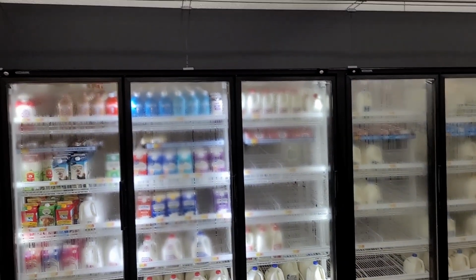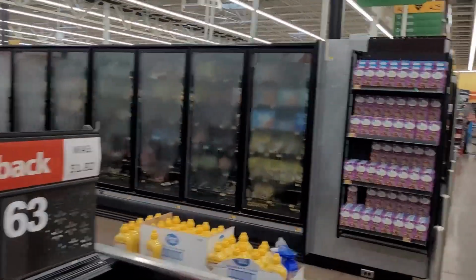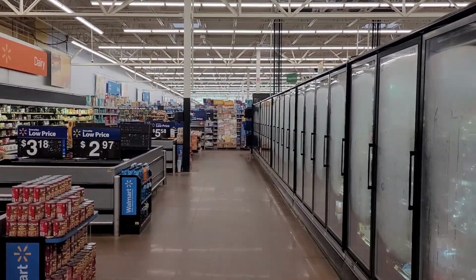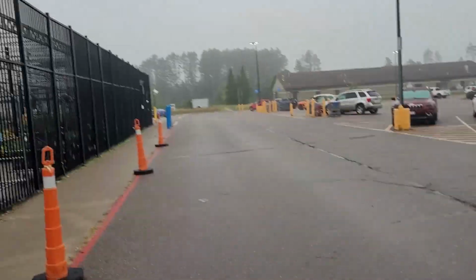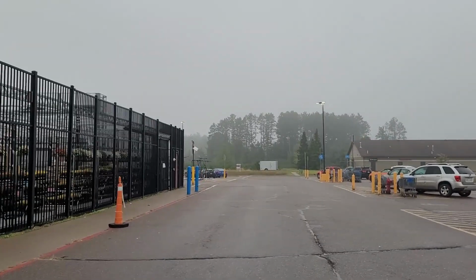All right, I'm in Woodruff. What's the deal with these Walmarts? All these Walmarts got condensation on the outside of their windows. Freezer windows. Every door's got condensation. There's a lot of moisture outside, and then there's fog, but it's not enough to have fogged my window. I didn't have to wipe it at all when I took off at 6 a.m. Maybe I did enter into a more wet area. I left a dry area.